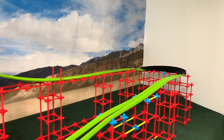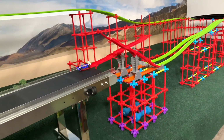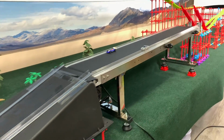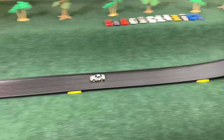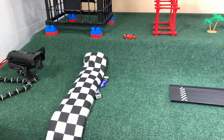Down 2 lengths here as we head towards the hairpin. Here comes the Hot Wheels Classic into the seesaw. Speed out, guides to the right side. He has space. Here comes the 959 with space on the near side, the winning formula. He slows down, and the Porsche is going to grab this win by many lengths, actually.